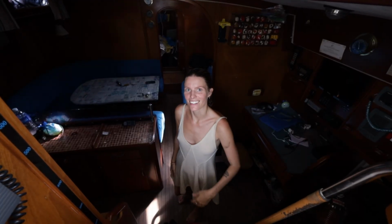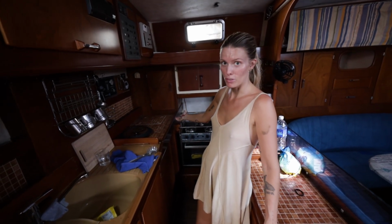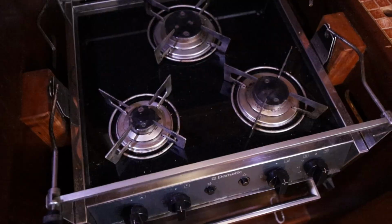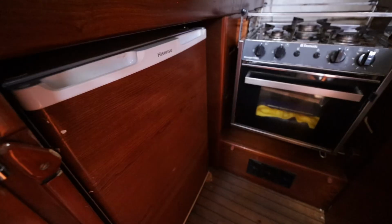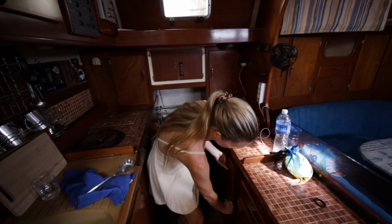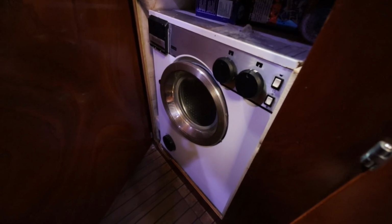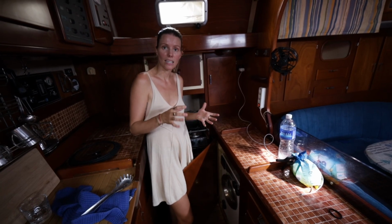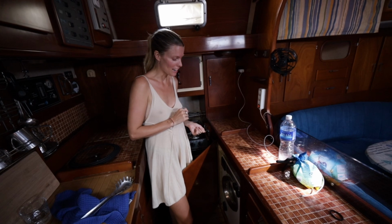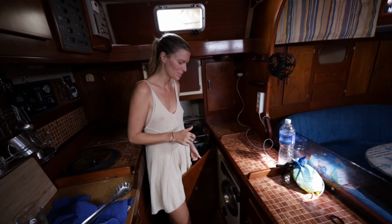Alright guys, come downstairs. Welcome to our kitchen. It is a beautiful kitchen. We have a little bit more things here than we had on Merewether. There is a big fridge, big freezer, and you're not gonna believe this. There's a washing machine. If you are a yachty, you wash your laundry in buckets. So that's what I've been doing for 3 years. So this is just gonna be honestly life-changing. So I am super stoked about this.